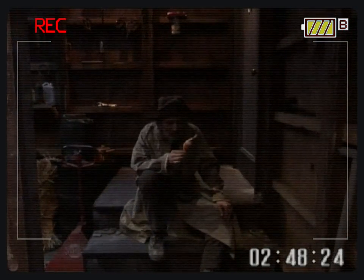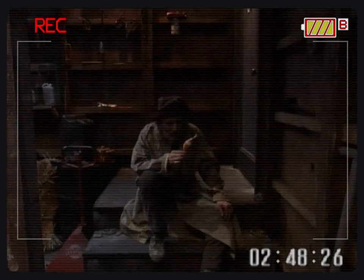So we have learned two very important things. One, our character is definitely fused with the camera and won't put it down. And two, we have found the real mastermind behind all of this terror.